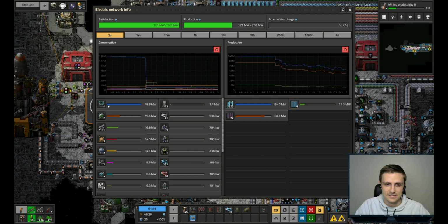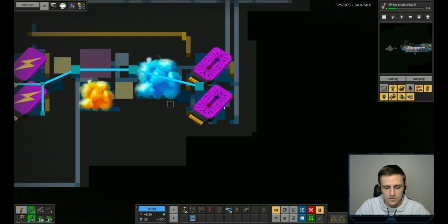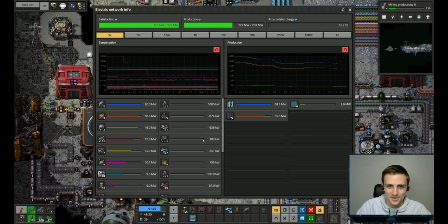And holy moly, that is nuts, dude. How much? Okay, let us go look. How much does this use? Max consumption: 340 megawatts, bro. What? How is that even possible?